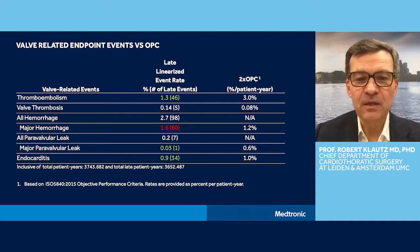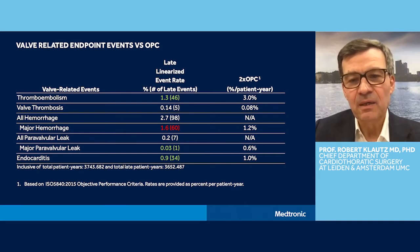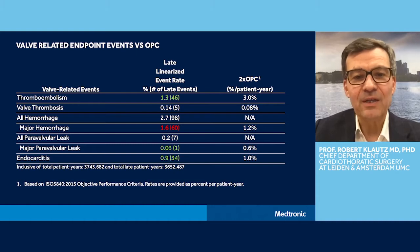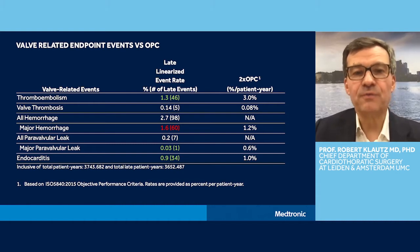Paravalvular leak, especially major paravalvular leak, was much lower than expected, and endocarditis was also lower. So overall, the valve performs well, and I think the hemorrhages, we have to see whether these OPC standards and those definitions may need to be changed in the future as AVR is performed in patients that have already anticoagulation for other reasons.